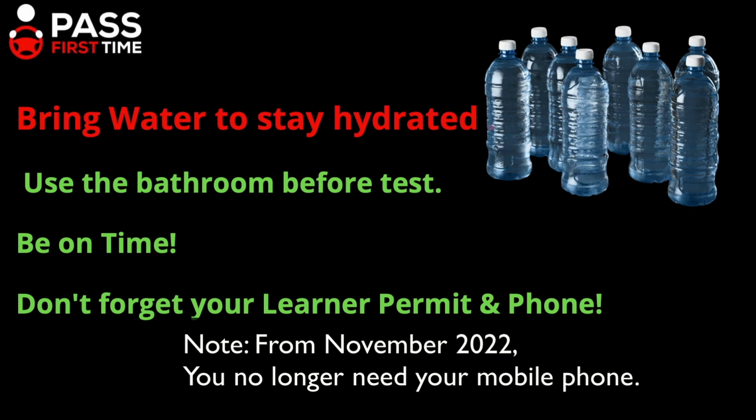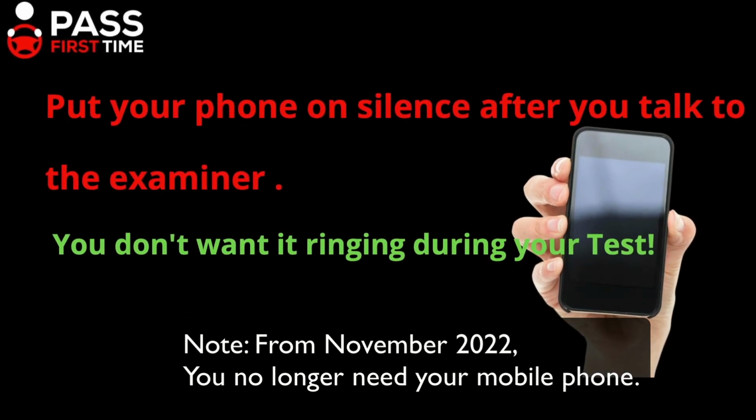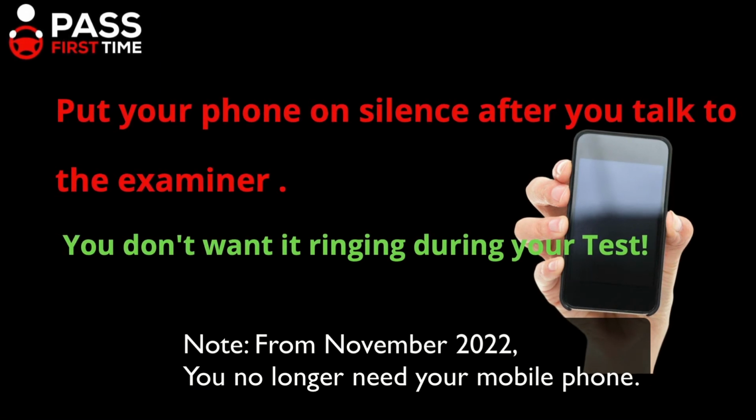Don't forget, learner permit and phone are the two items that are vital on test day to have on you personally. And the learner permit, ensure it's your learner permit, not your brother's or sister's or your auntie's. It's in date, of course, and make sure your phone is charged and you'll be able to answer it when the examiner rings. After that phone call from the examiner, put the phone on silence or turn it off completely if you want. You do not want your best friend ringing you in the middle of the test asking you how you got on. Turn the phone off and you can ring them after and let them know you've passed your test because everything ran spiffingly.